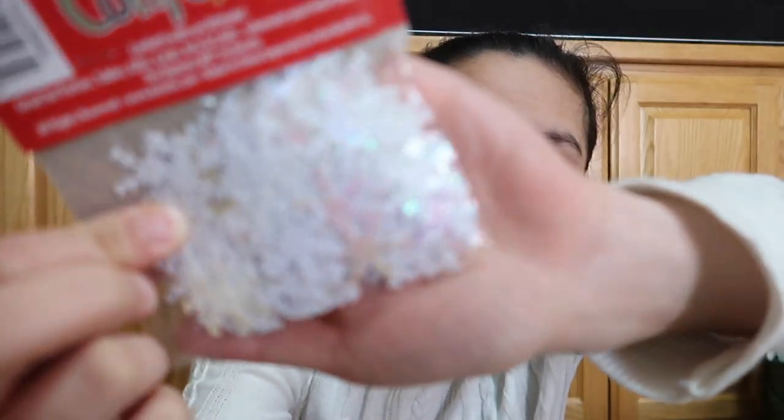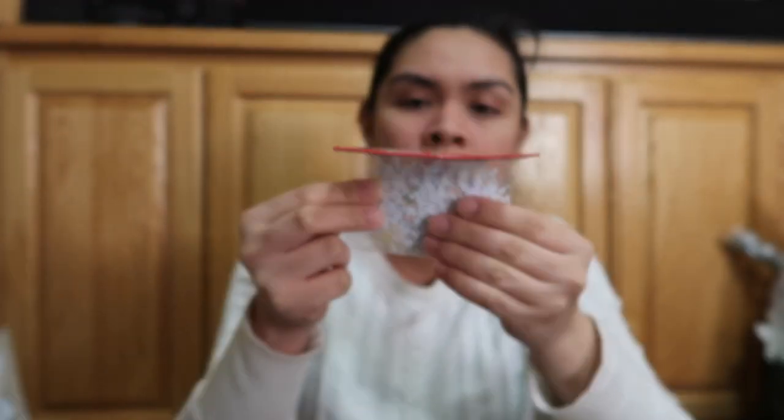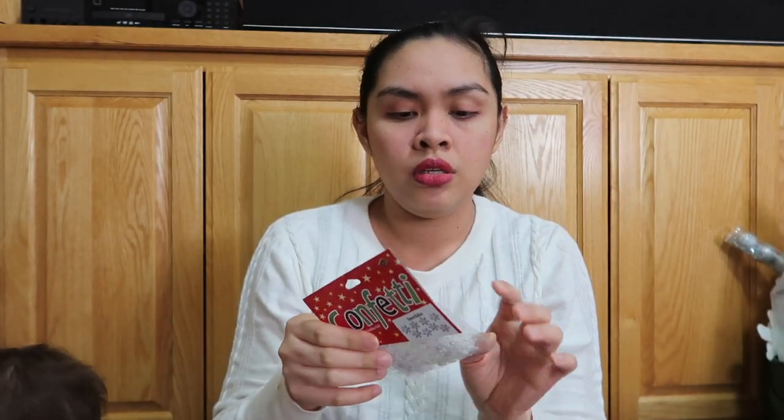Then I got a stocking for her, like the tights for her dress. And then I got this confetti, small pieces of snowflakes. I'm gonna put this on the goodie bags, because I just bought Dollar Tree goodie bags. The one in Amazon, for 12 pieces, it's 20 bucks, it's so expensive, I'm not gonna buy those. I'm just gonna DIY as well. And then some glitters, I'm gonna DIY some decorations. Yeah, that's it for Amazon.